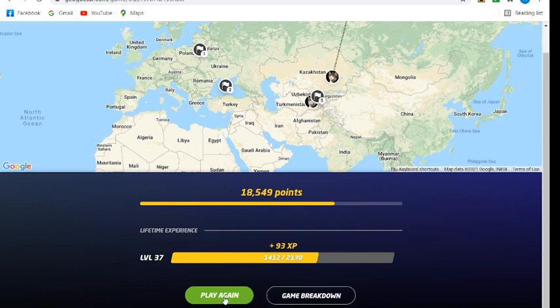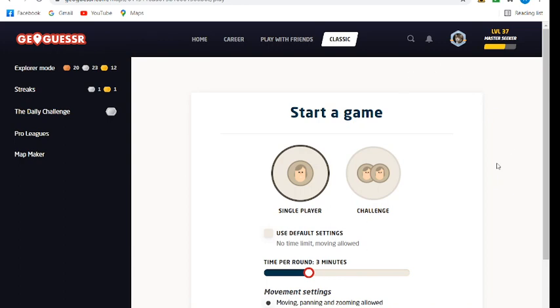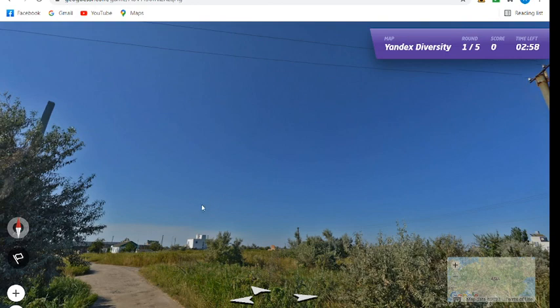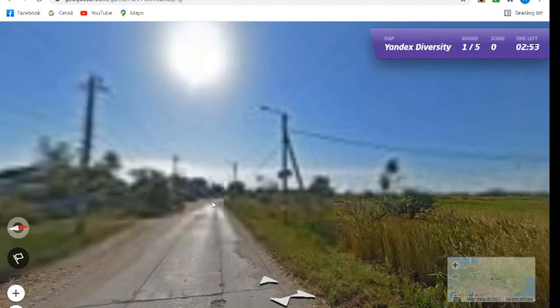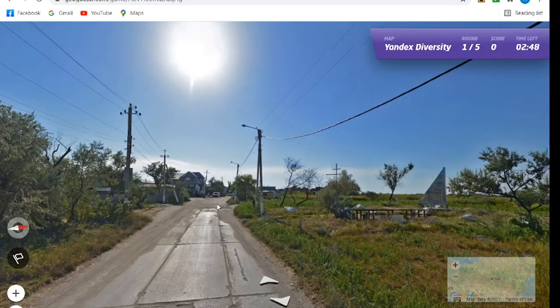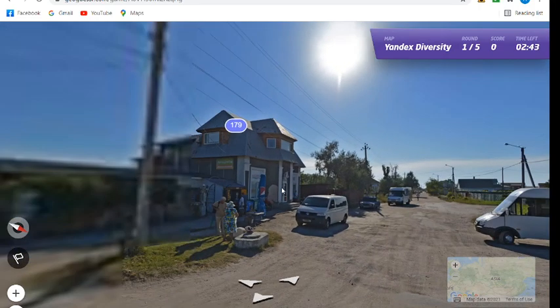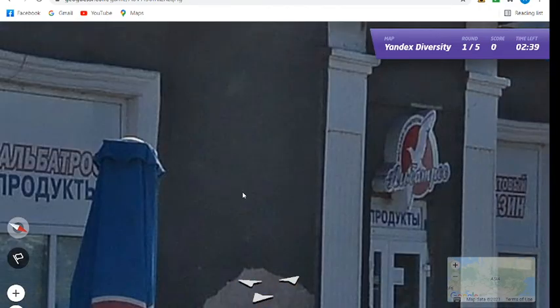Let's see. Do I want to play a third game? I think I do actually. All right. What do I think? Eastern Ukraine. It's what immediately comes to mind. The Produkti sign, very Soviet.